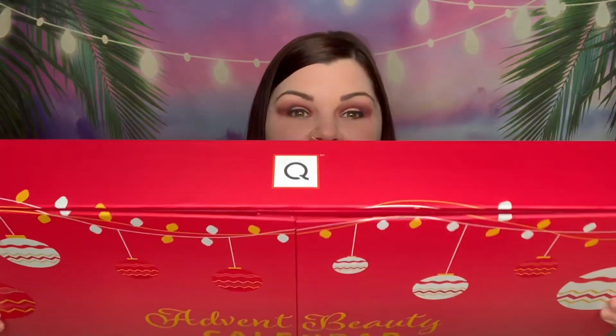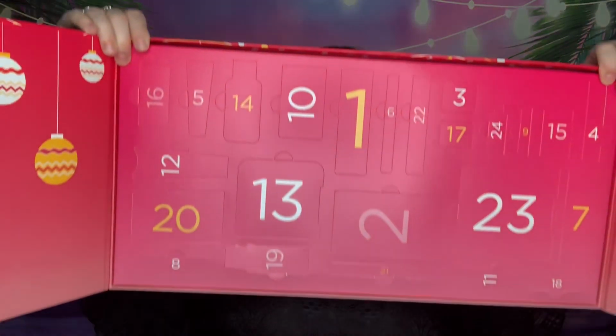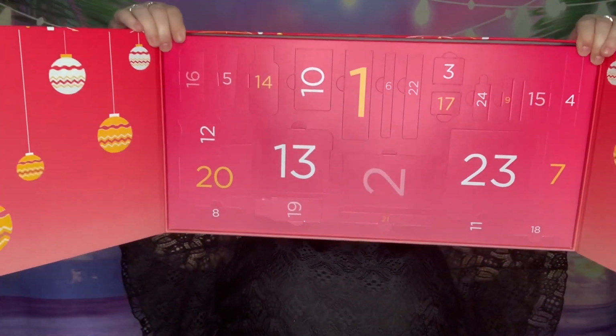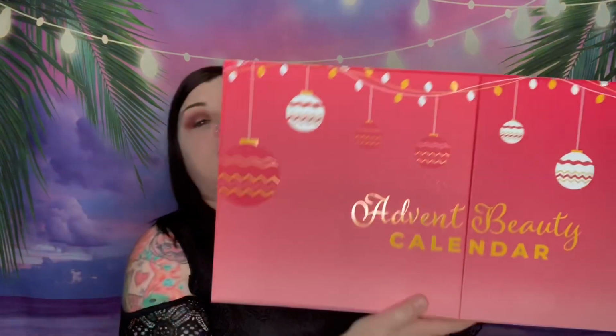So let's dive on in here. It does have QVC's logo, and this is definitely from QVC. On the inside, this is what it looks like, you guys. There's the whole enchilada. This is a magnetic box, and it's a lot nicer. Last time it wasn't a magnetic closing box. I don't even think it had an outer layer. It just went right to tearing them open.